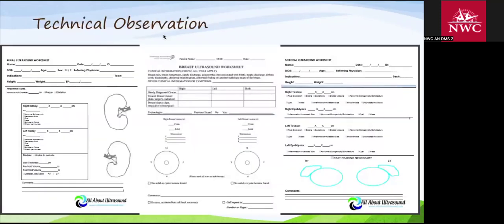So what I have here is a couple examples of technical observations, which are worksheets. At the beginning, we have a renal worksheet. The next one is breast. And then the last one with the blue is testicular. You can see that there are some similarities and some differences between them. These are the worksheets that you would fill out at the end of your ultrasound.